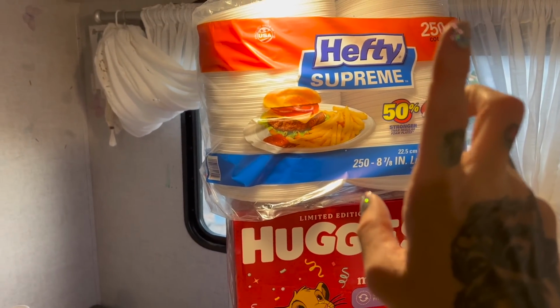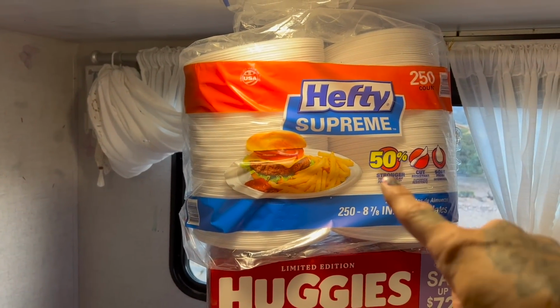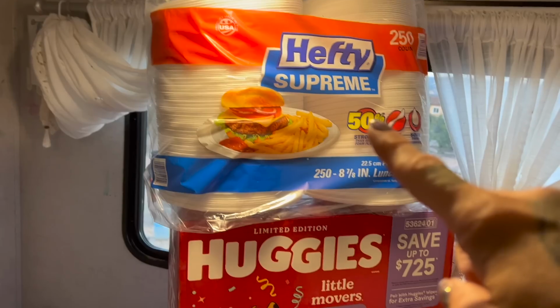We got some styrofoam. We normally get paper plates, but we did cheat and get these. You get a little bit more in the styrofoam, and I know it's not as healthy for the earth, but it is what it is. We opted to go that route this time.